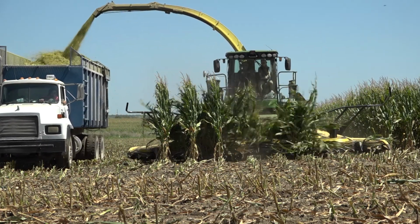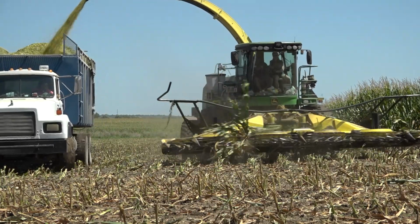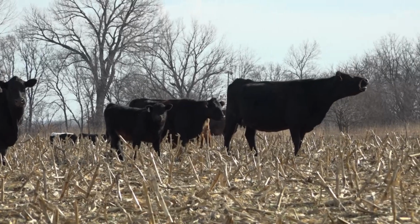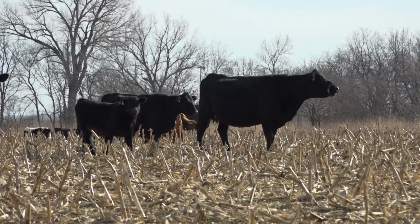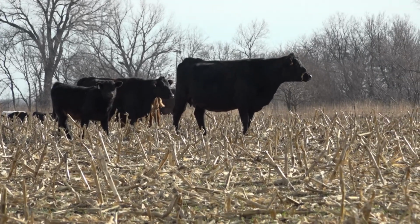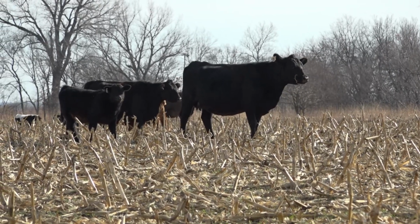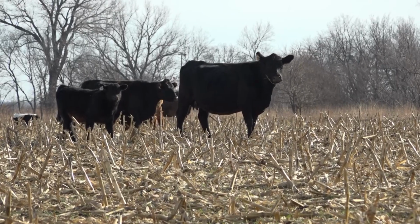There are many areas where grazing crop residues following harvest is very common, but for a good number of our producers that may not necessarily utilize those residues for grazing beef cattle in the fall and winter months after harvest, these drought conditions may provide an opportunity where folks can utilize those residues.